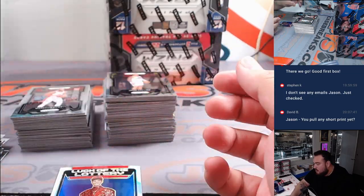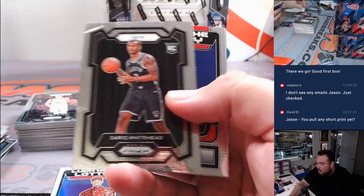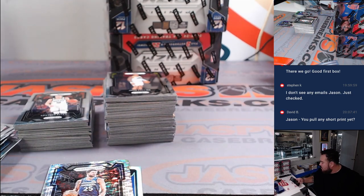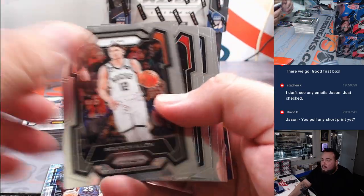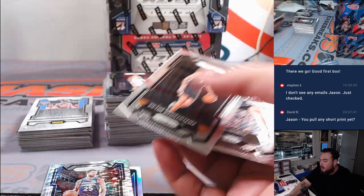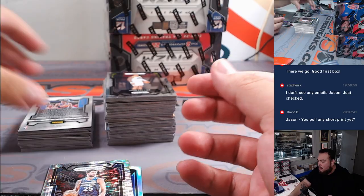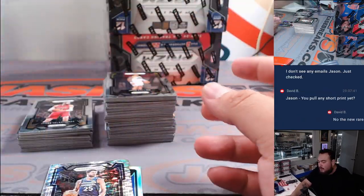Grady D. Pulsar, Austin Rivers. There's Victor Wembanyama. We got to 125, Patrick Ewing for the Knicks.